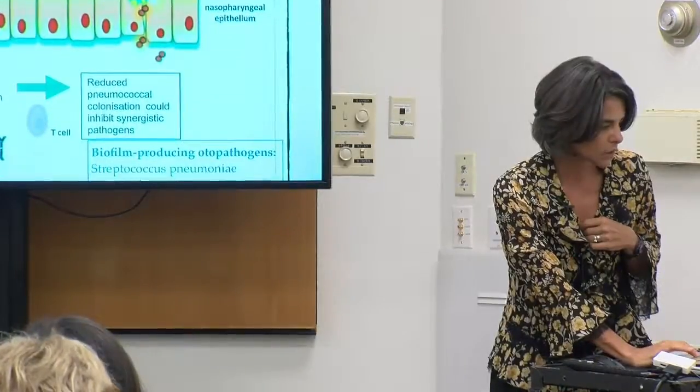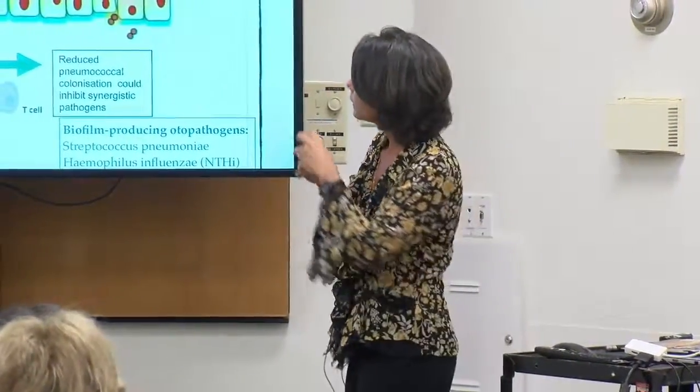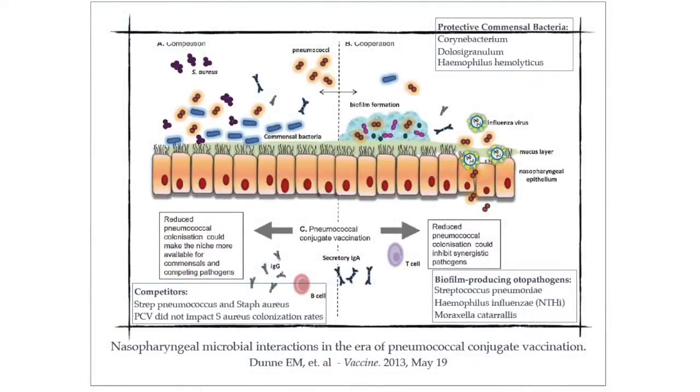And then this is sort of what's going on in the back of our noses, and there have been some studies just about what's happening there, and there was great concern when they started doing the pneumococcal vaccination trials, is that we have this competition, so we've got some protective commensal bacteria, the Corynebacteria, Haemophilus hemolyticus, and then we have these competitions where strep will secrete something that staph doesn't like, and then staph will do something to get the strep gone, and so there's this sort of turf war happening in the back of the nose, and we were concerned that if we gave people pneumococcal vaccinations, that then maybe we'd have more staph infections of the middle ear.